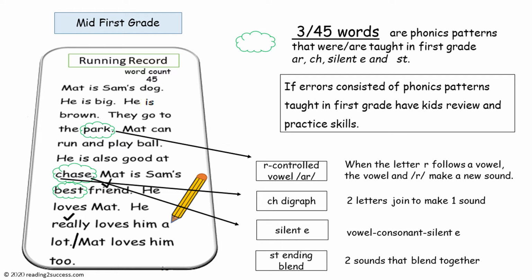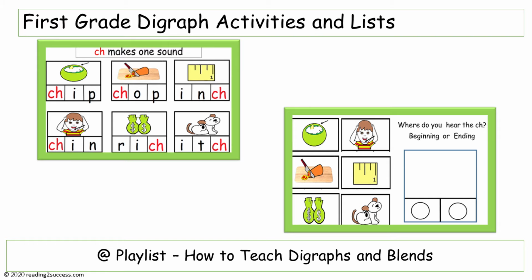And there were 3 out of 45 words that had phonics patterns that were currently being taught in first grade: the R-controlled vowel, CH digraph, silent E, and the st ending blend. Support with first grade digraph activities and lists can be found on this YouTube channel under the playlist How to Teach Digraphs and Blends.